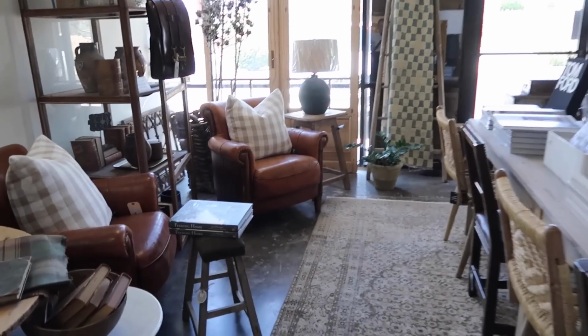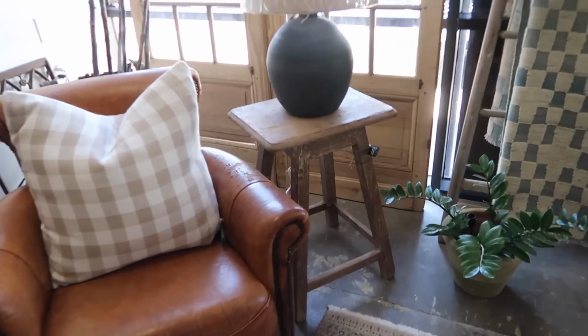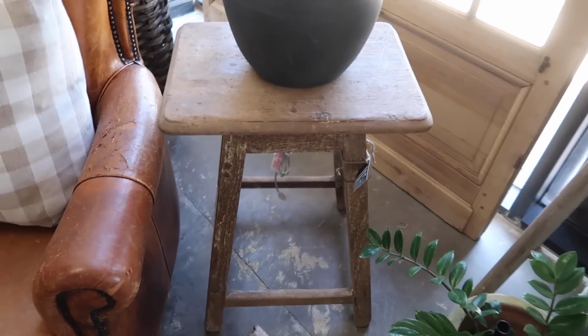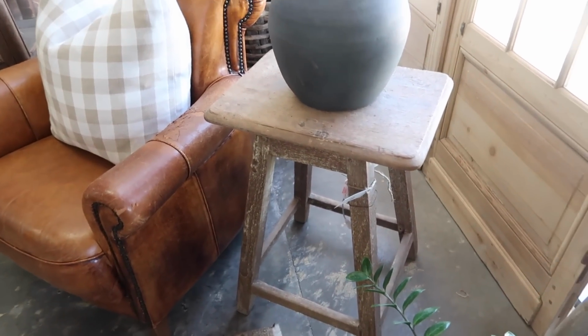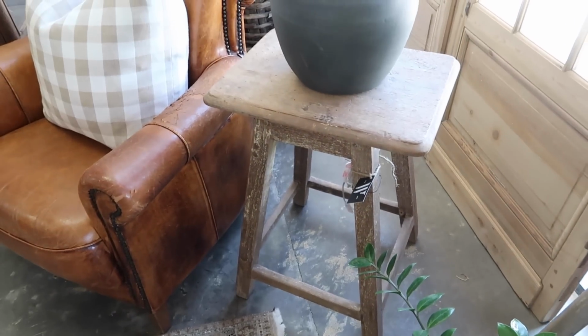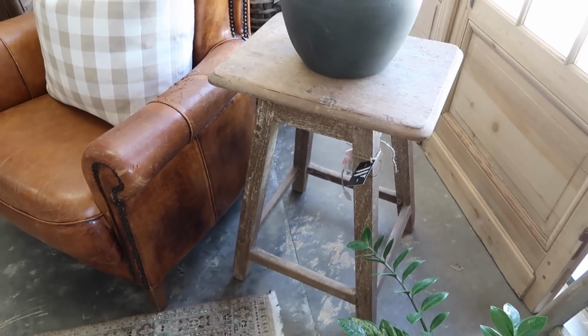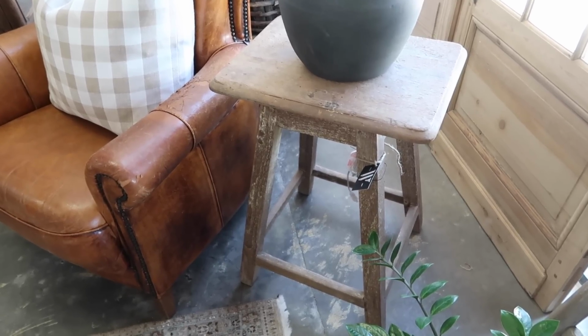I can't stop thinking about this little side table over here. I want it. It's just so perfect, and I feel like certain items like this are extremely hard to find. So when you find them, they're just so good. I don't know what to do. I kind of want to get it. I love it so much.